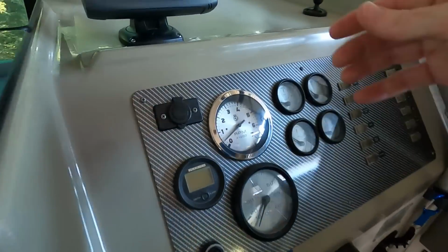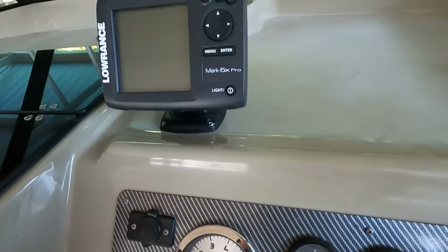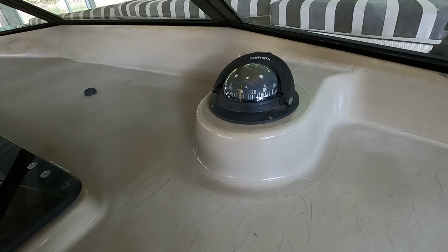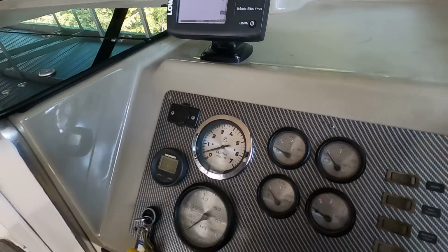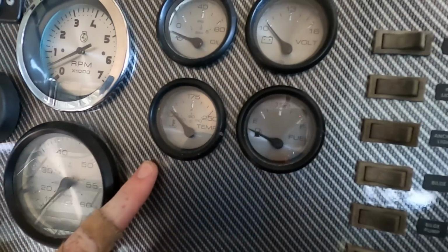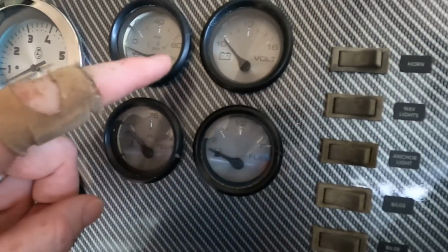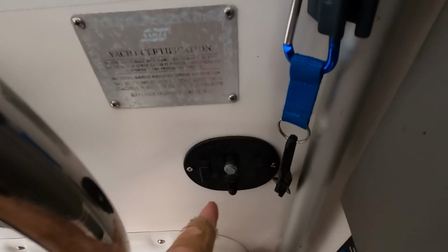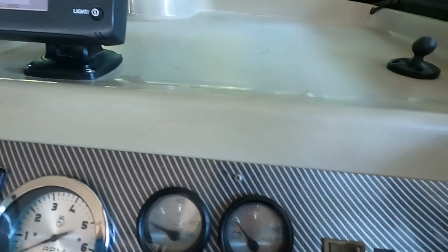Now here at your driver's seat, we have a Lowrance Mark V X Pro depth and fish finder. We've got a Danforth compass just overhead. 12-volt power outlet. Here's your tachometer, speedometer, engine temperature, engine oil pressure, battery volts, engine fuel level. Remote spotlight control. Now we'll say that that spotlight's just an on or off. It does not have the directional controls.